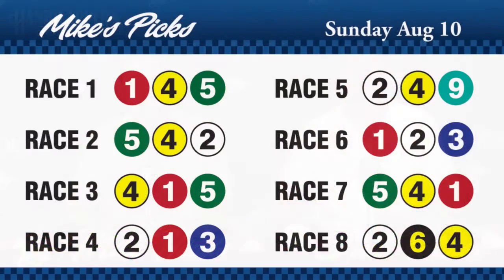I went 2, 6, and 4 in the Sunday finale. Up next on screen will be a quick recap of our selections. Hopefully our analysis has kind of clued you in. But here's a recap. Back in race 1, I went to the 1 CA Miss, went 1, 4, and 5. Race number 2, I went to the 5 Briarcliff County, making his 2014 debut. I went 5, 4, and 2.